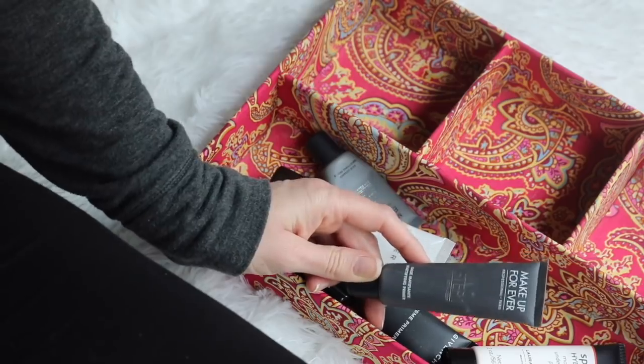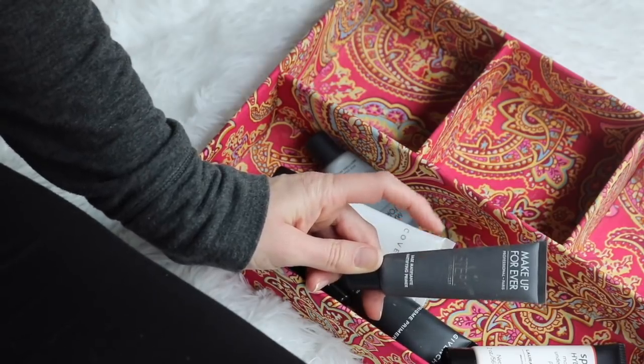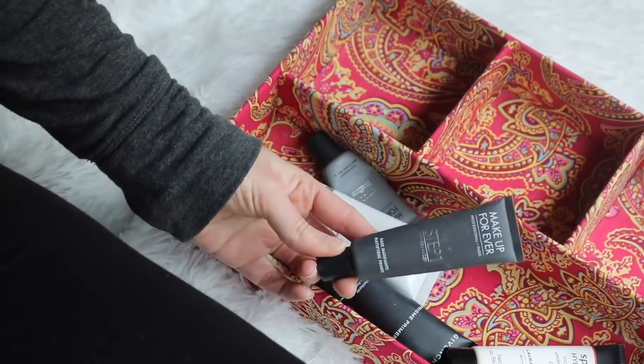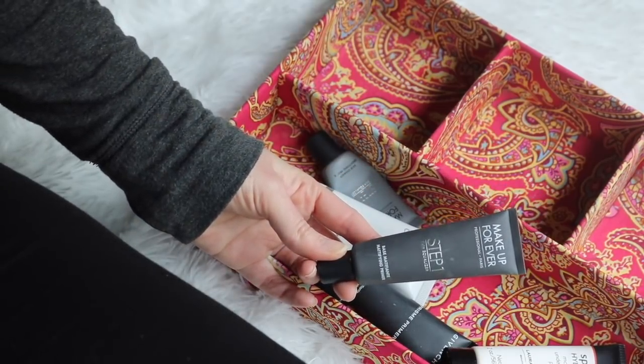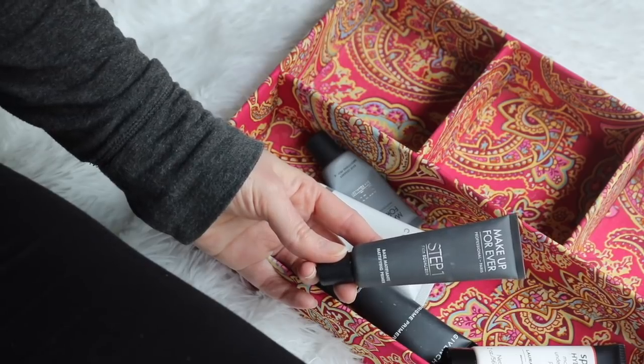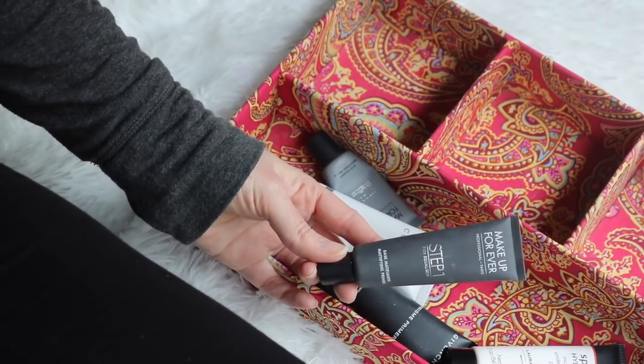I think this is the only one I have right now. This one is very ultra mattifying, so if you have oily skin, you will love this one. It gives you a ton of grip. A lot of times with oily skin, your foundation just kind of slides right off. This will hold your foundation in place.